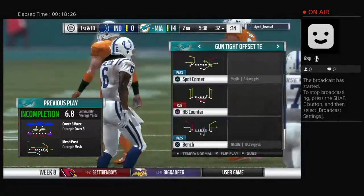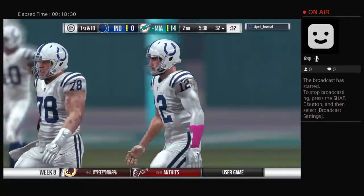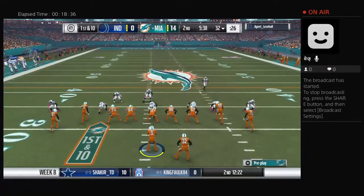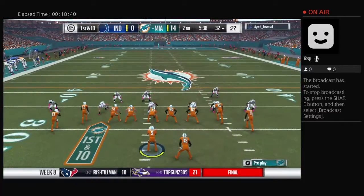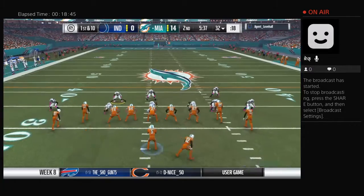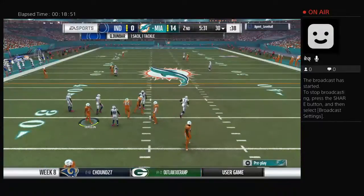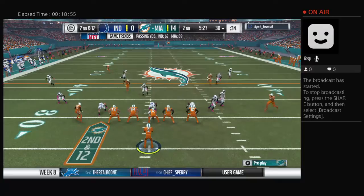And the Dolphins getting set to go here. And they're definitely showing blitz here. 3 down. Here we go. Trying to shake off the interception from the last drop. The Colts are going to get him. Down he goes. And the corner blitz gets him that time as he goes down for a short loss.